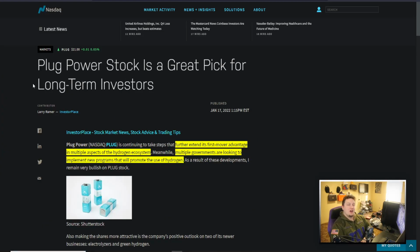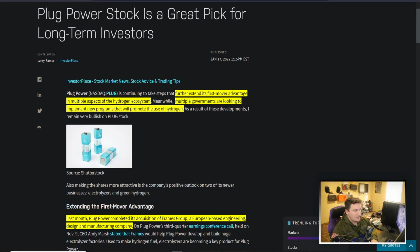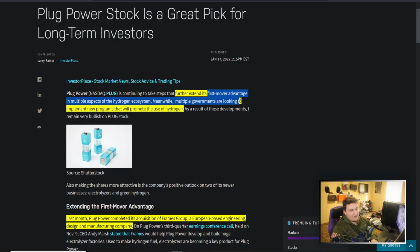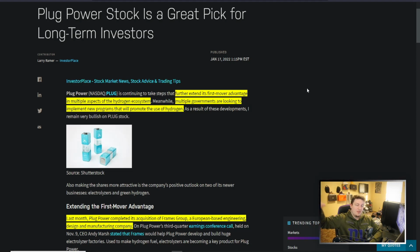And this right here talks about why Plug Power is a good long-term investment. There's a few reasons why it's a good investment. So first up, it has its first mover's advantage in multiple aspects of this hydrogen ecosystem. And then on top of that, governments are looking to implement programs that will promote the use of hydrogen. So it's already a first mover advantage, just like Tesla had with EVs. Plug has that with hydrogen.